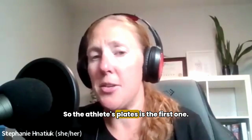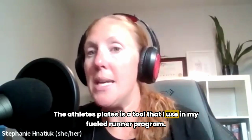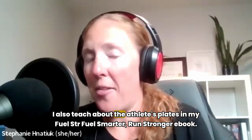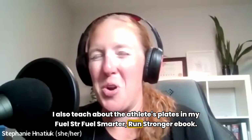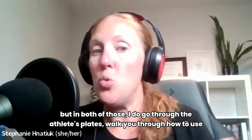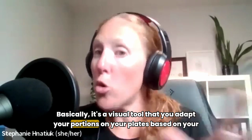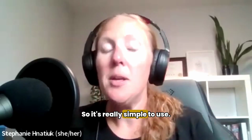So the athlete's plates is the first one. The athlete's plates is a tool that I use in my Fueled Runner program. I also teach about the athlete's plates in my Fuel Smarter, Run Stronger ebook. But in both of those, I go through the athlete's plates and walk you through how to use them. Basically, it's a visual tool where you adapt your portions on your plates based on your training demands. So it's really simple to use.